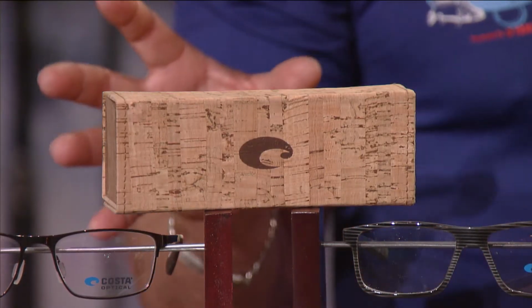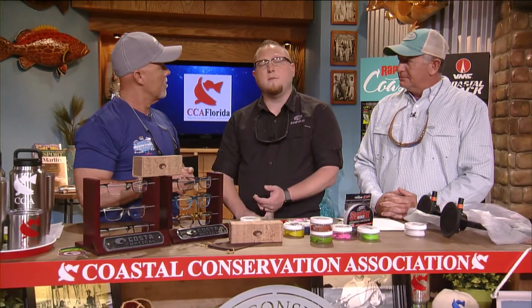And all of this can be done through an optical center that carries Costas, correct? That's correct. So go on to costadelmar.com, check out your authorized RX dealer. Right there, you'll find your optical collection. Quickly, warranty, what do we got? 2-year frames, and of course, most of the time, you'll see a 2-year lens warranty as well.